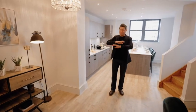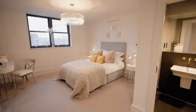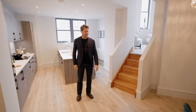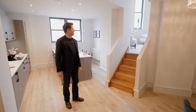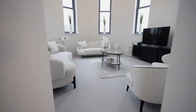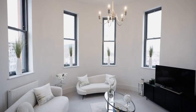It was a huge open space, but obviously you've got to put in bedrooms and bathrooms and entrance doors and hallways. I have to say it's been done very well. You've got a lovely dining area, beautiful kitchen. The bit I really want to see is this. Oh, now that is fantastic. How unique is this? It's brilliant.